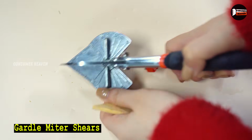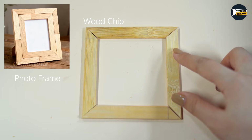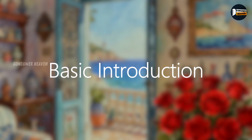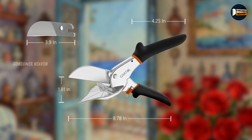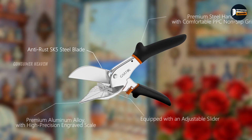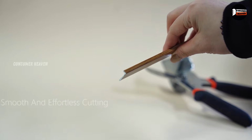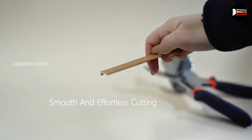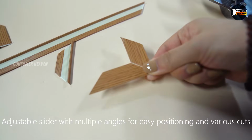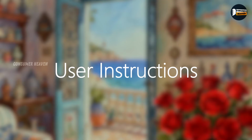Gartle miter shears. Forget bulky saws for trim work. These adjustable shears slice clean angles from 45 degrees to 135 degrees, making them ideal for molding, PVC, and light wood cuts with zero splintering. The blade is razor sharp. Adjustments lock securely. It's fast and incredibly convenient. Cuts come out neat every time. It's perfect for detail finishing work. It delivers professional look results instantly. It's a must-have for trim precision.